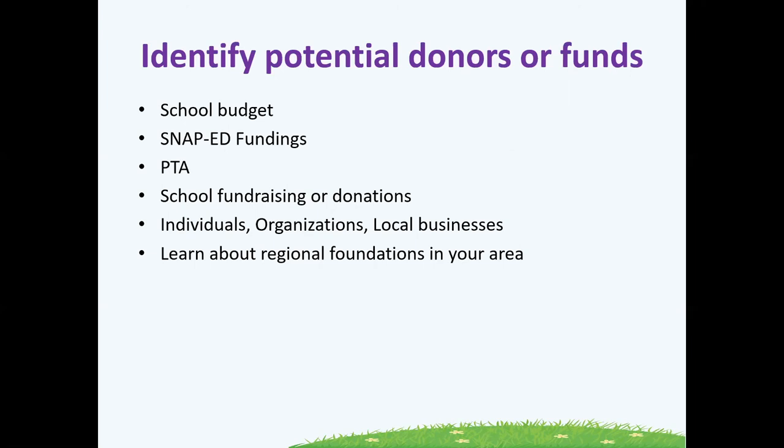For extension, as I mentioned, we have about 120 of our programs in Texas that get SNAP Ed funding through AgriLife Extension to hire employees and to help support with purchasing seeds and transplants, recipe demonstration supplies, and curricula and all sorts of things. And then, of course, PTA, local businesses and organizations have been involved with supporting funding. We even have several groups that have gotten farm to school grants and things like that to support their programs as well.